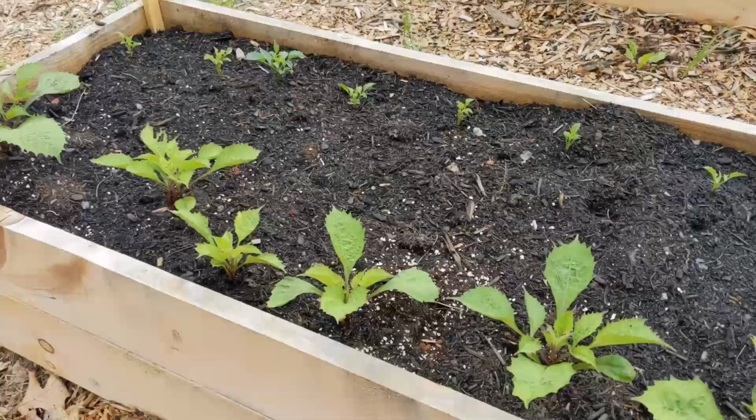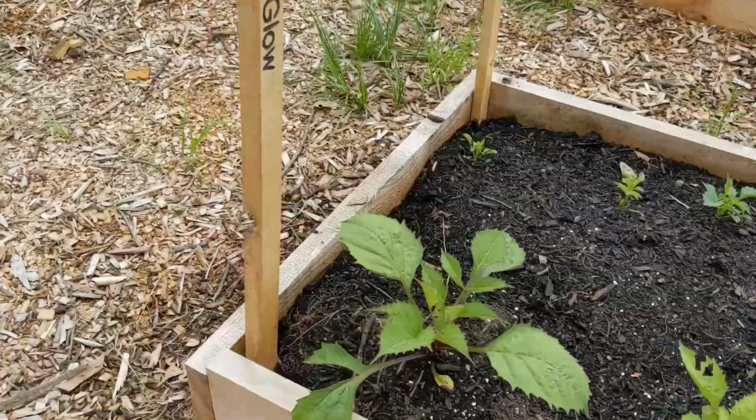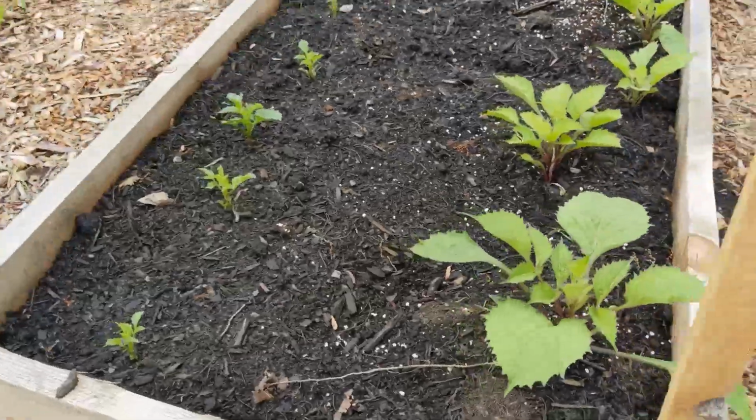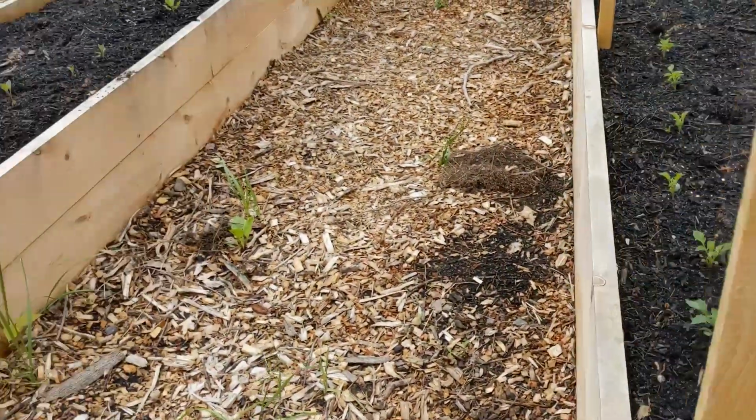Okay, so the dahlias are looking good. These huge ones are all Sierra Glow. I started these early because they came to me early. I started them in our bedroom, so those might be the first to bloom, which would be great.